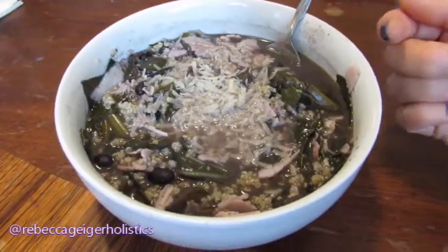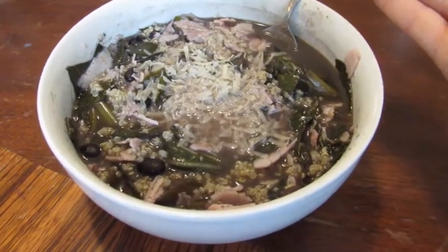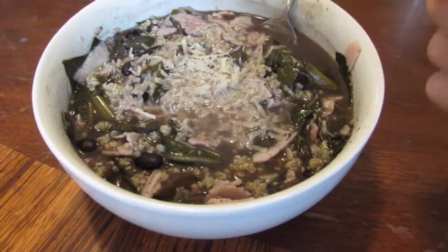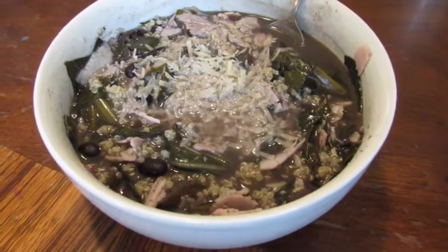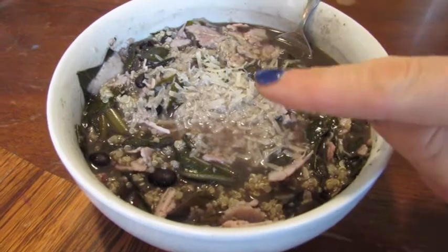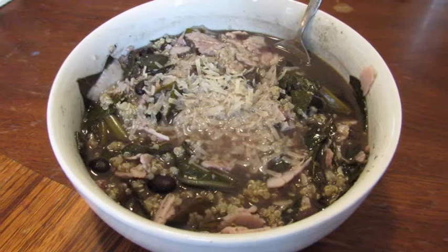So here's my lunch, the collard green and black bean soup. And then I used just that Boar's Head ham that I picked up, and I just put a few ounces in here because it does have the ham broth, so I thought that would be good instead of using chicken again, since I've already had chicken today. And then I did have a cup of quinoa, and then just about a teaspoon of grated Parmesan.